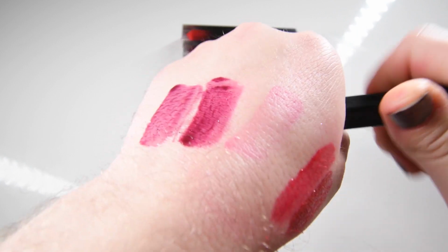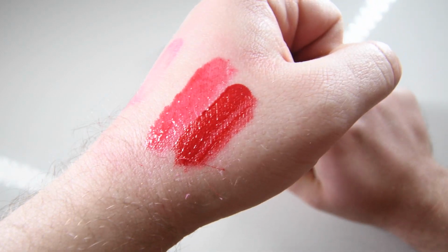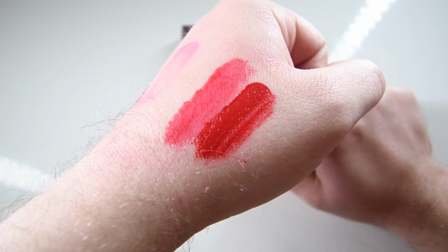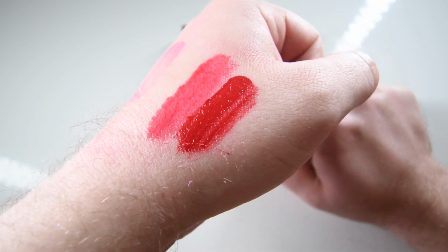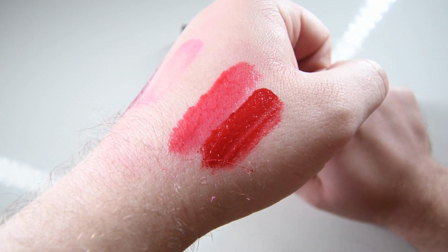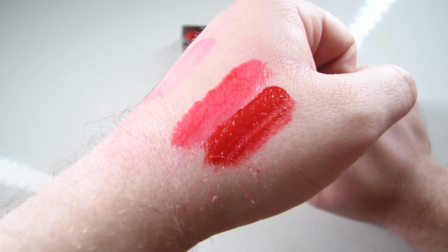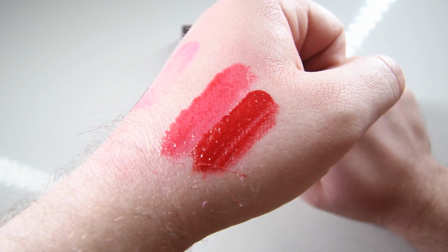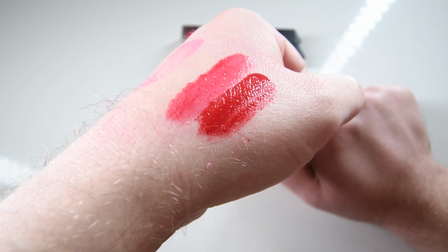It is very pigmented, but it doesn't feel like that weird Wet n Wild one I have, where it's like a liquid lipstick but in glossy form, if that makes sense. This one's just a straight up shiny lip gloss. It does transfer a lot, so if you're wearing it you have to be careful, but something I love about this one is that it stains the lips really well. It goes on very pigmented, but it's easy to put on. I find that I don't have to worry about being that precise with it.